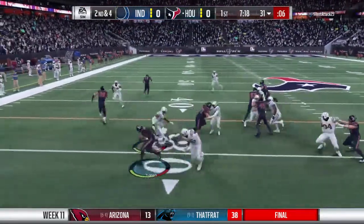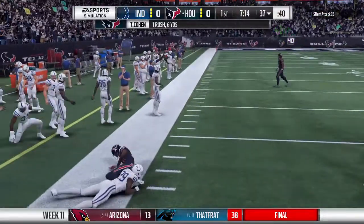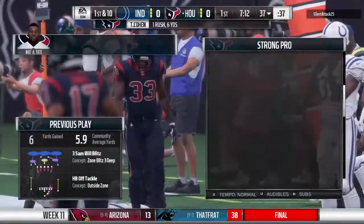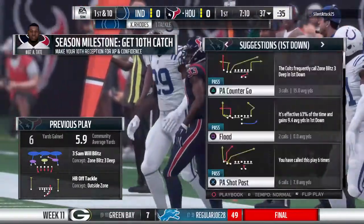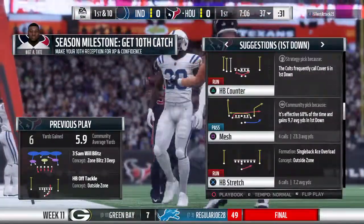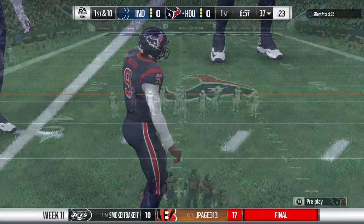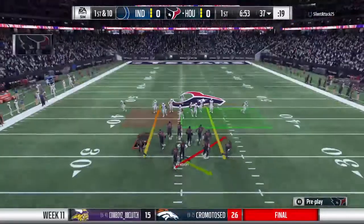Here's the first carry for Tariq Cohen. And he'll be brought down right around the 37. It's a pickup of 6 and good enough to move the chains. So many teams want to throw the ball in this situation nowadays, but I love watching a team that has enough confidence to go ahead and run the football in that situation. That's almost a tendency breaker.